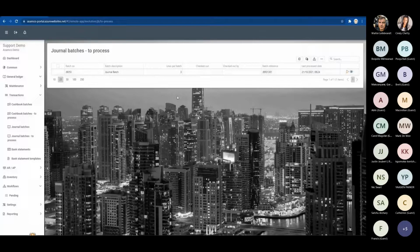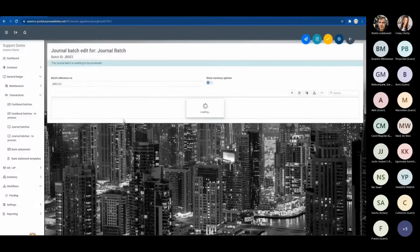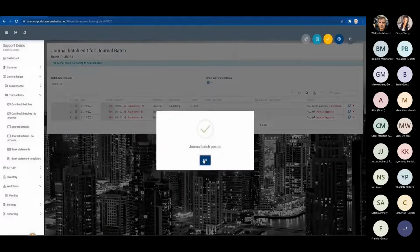be processed. On the right side of the screen, you will see the yellow Validation button and the blue I button from which you can view and validate the journal batches in the Overview screen. Upon viewing the journal batch, you will see that this journal batch is awaiting to be processed. Next, click on the blue Post button as shown here, and you will see the following success notification message displayed indicating that this journal batch has been processed.